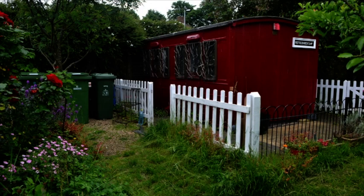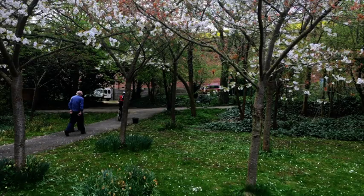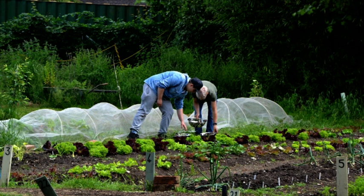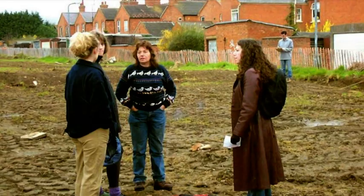The three jewels in our crown are the community orchard, the secret garden and the herb farm. Each will be part of the route today, but there are aspects of each that you won't perhaps be able to appreciate, how they've each developed over time.